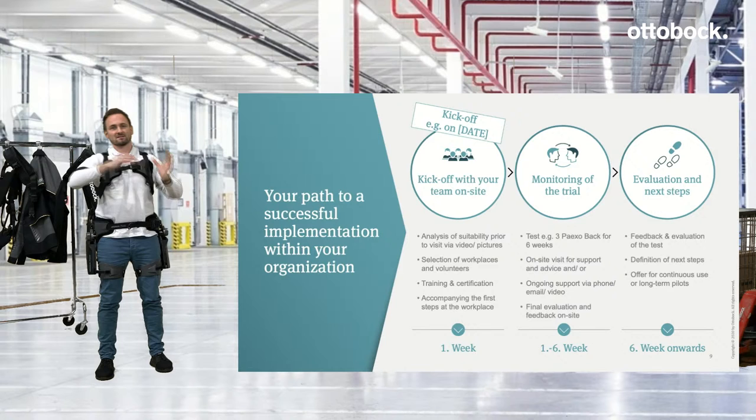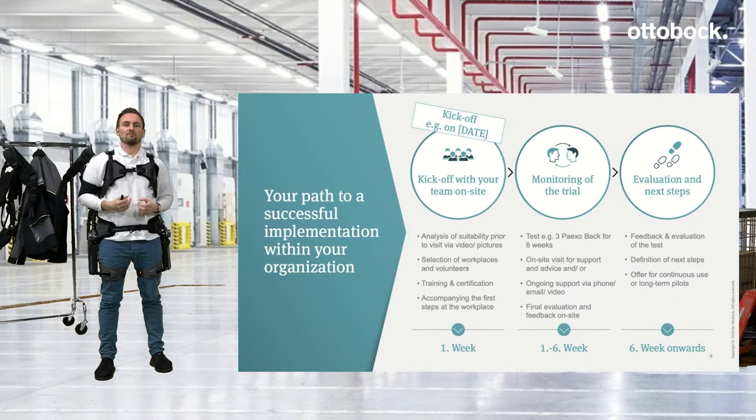That's very important, meaning that you, your team, your operators, we basically welcome you and bring you up to the latest developments. What is an exoskeleton actually capable of, and what are the limitations? Because, like I said, it's not the solution to everything, but it can be a good solution to some things. Then we start a trial together.